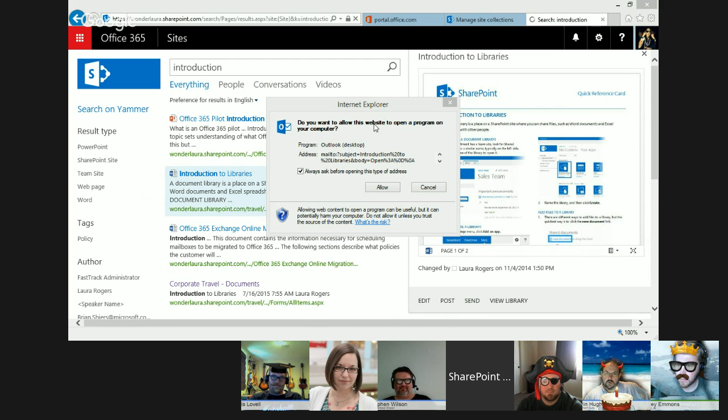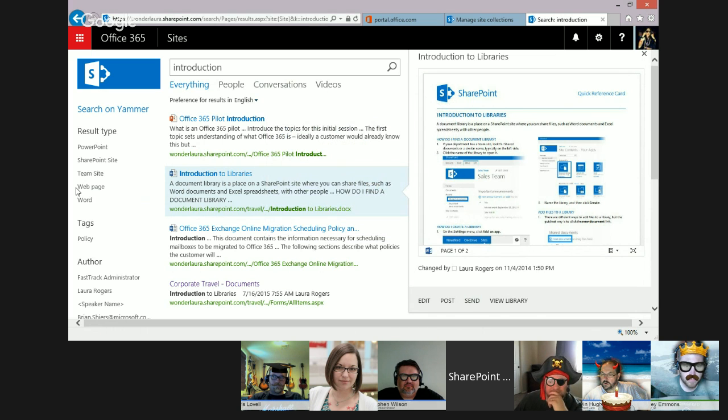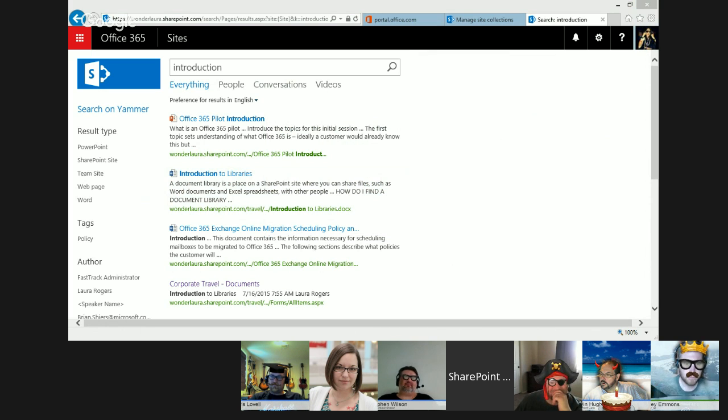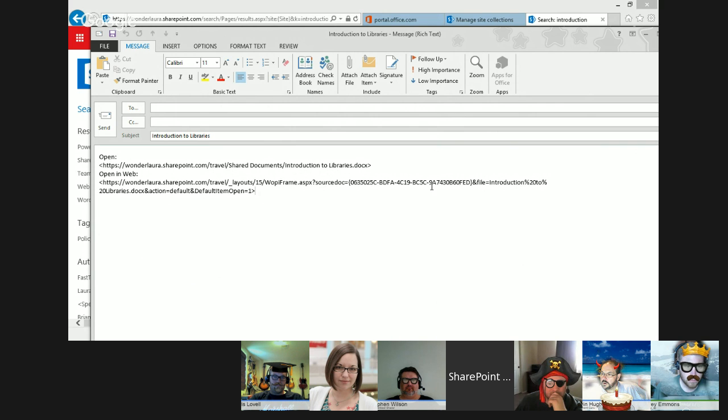So do you want to know this website to open a program on your computer? See, it's doing a mailto. It's got a whole mailto syntax that's going to open up Outlook and do a mailto, so I can send someone a link to this. So that's pretty cool. This is what it looks like. This is just the regular link to it, and then in Office 365 it puts this whole whopping frame thing.